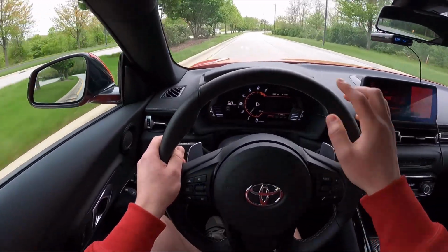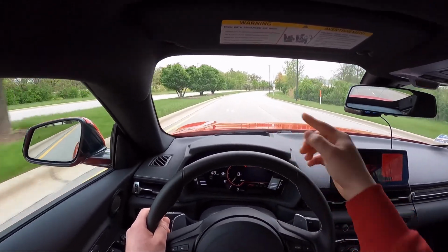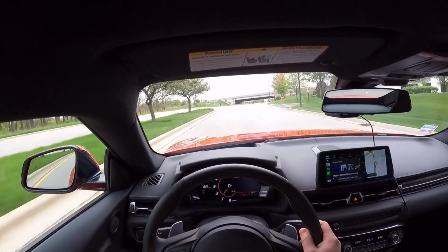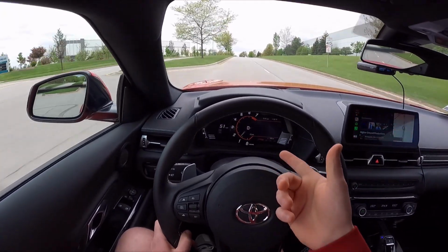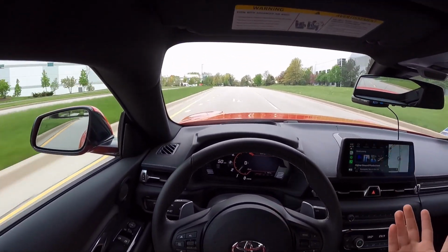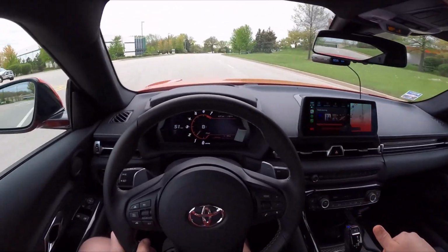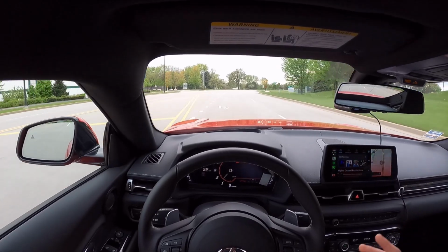Not sure if the camera catches it, but I have a heads up display here that tells me the speed limit and how fast I'm going. So that's a really cool feature I like. You can see here now I'm only going 50 and it's in 8th gear. I'm at like 1200 RPMs. So if you just want to drive this thing normally, you can get really great gas efficiency out of it. And then as soon as you open it up in sport mode, open up the valves, it's a whole different car.